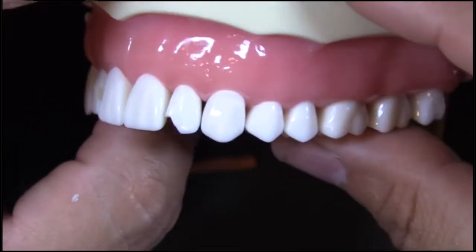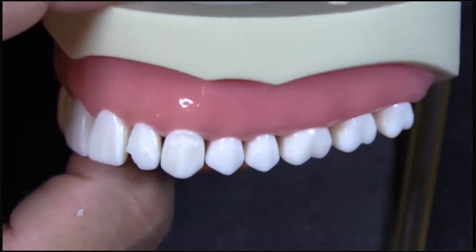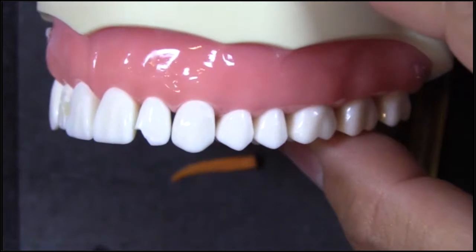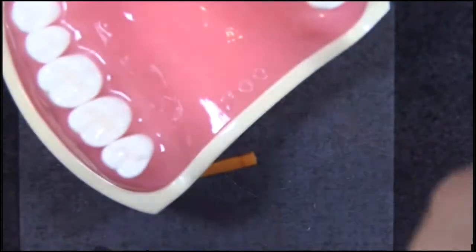I'm going to jump to, let's see, how are we doing on time here? About 10. Yeah, I'm going to jump to this class 5 here, because I want to show you guys, in this situation, flip these around so we can get a better angle.